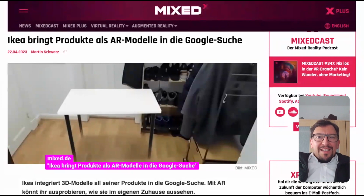And what I really loved about this article is that AR seems to get a little bit of reach. So what's happening? AR actually, as the title already implies, integrates all its products as 3D models into the Google search, so that when you look into Google for some kind of IKEA furniture, you can have a look at that in a three-dimensional way, just with a normal model, and that's the cool thing, you can place that in an AR view into your personal environment. Like from any other AR experience, so that is quite cool.